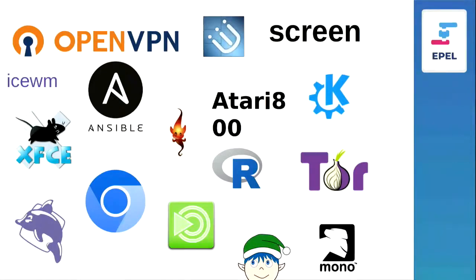Sorry, sort of oops, Atari 800 wrapped around. These are some of the things that are in EPEL 9 now. There's a lot more. Like we said, what are we up to? We're up to 32,000. We have 72,000 packages, 3,200 source RPMs.